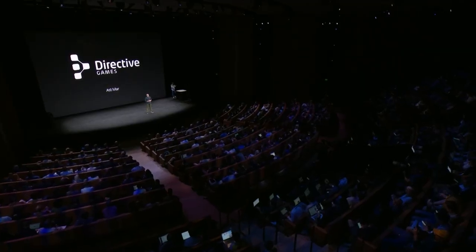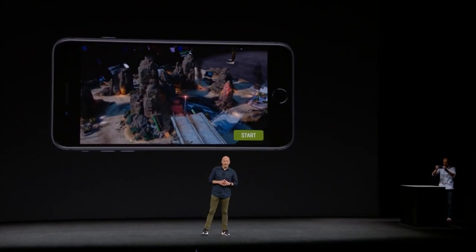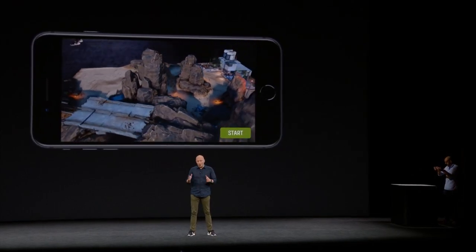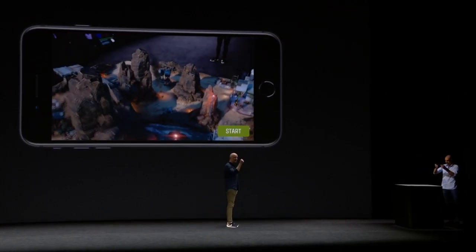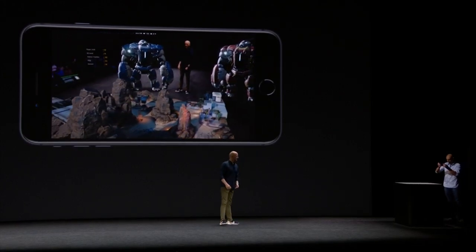Earlier this summer, with the introduction of ARKit, Apple changed gaming forever. What we're about to show you is one of the world's first competitive multiplayer games designed to be played entirely in augmented reality. This is The Machines. In the game, players battle their friends in real time, either online or around the table in the same room. My friend and co-founder Andrea is preparing a match for us where we play the Rebels against the Dominators.